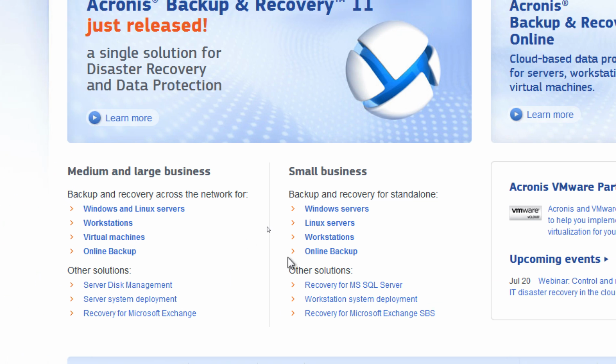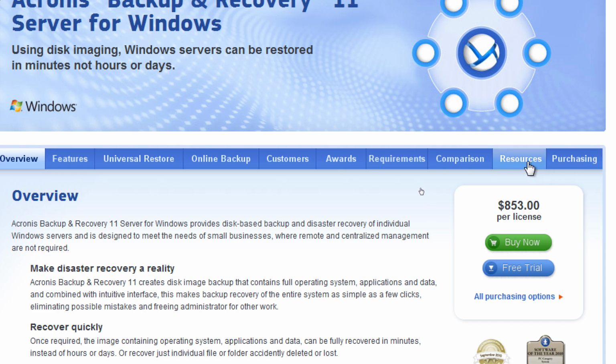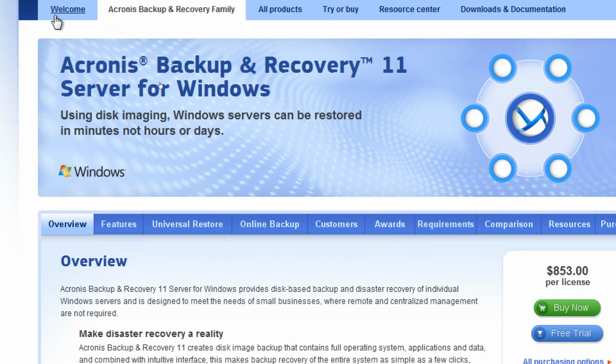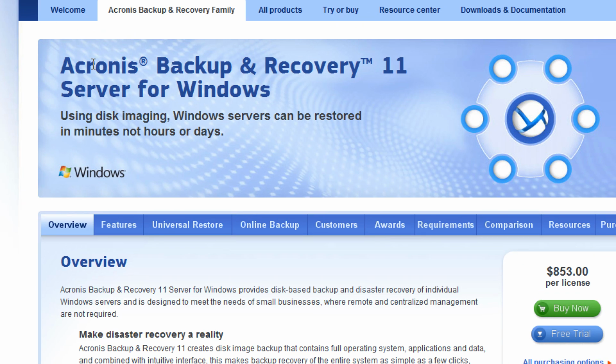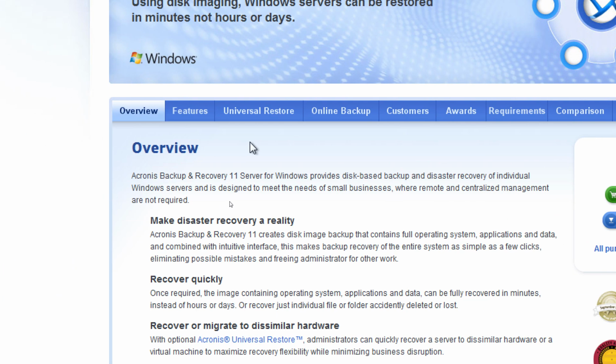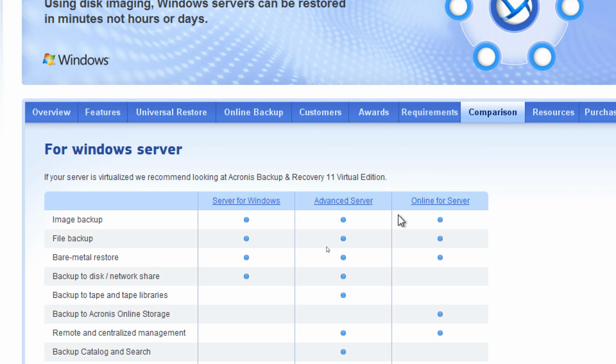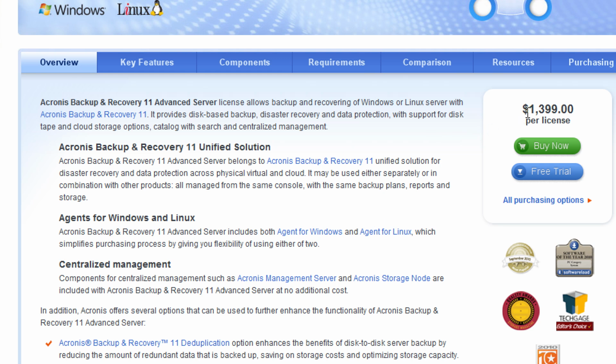Now, just say I wanted to buy the advanced server version of this software. We really wanted a license key to demonstrate the software. No way would we use it. It's not worth, in my opinion, that much money. But Acronis Backup and Recovery server for Windows is $853 for each license. And if we start going to the comparisons, and if we look at Advanced Server, which is the one we were looking at, that's $1,399 per license.